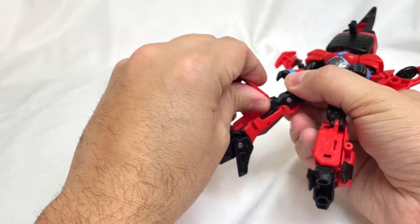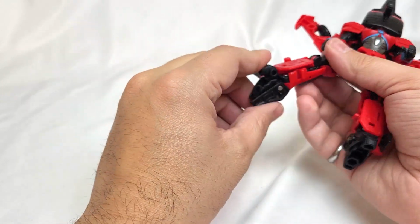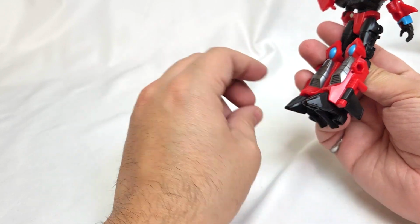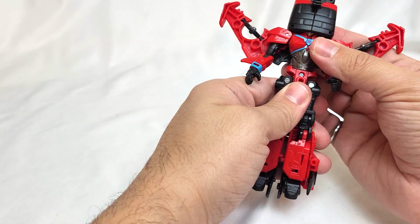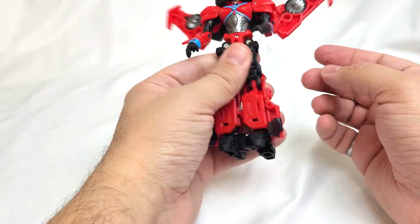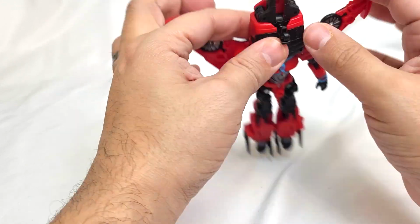It's a double joint that sometimes can be a little tight, so you want to make sure you collapse it all the way. Same thing on this side, flip, flip, flip, and we've got a nice little foot. Then up front, we can see we kind of have the robot mode done. With the arms out, that's all you needed to do there. The last thing is just the head.